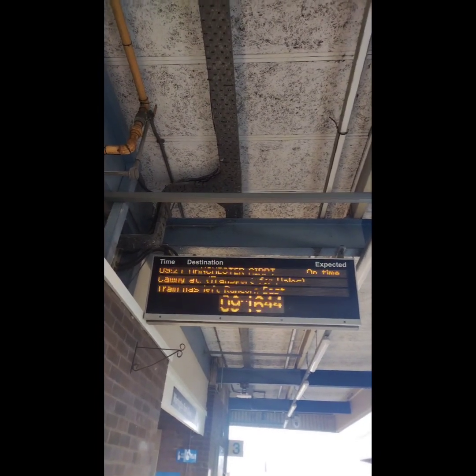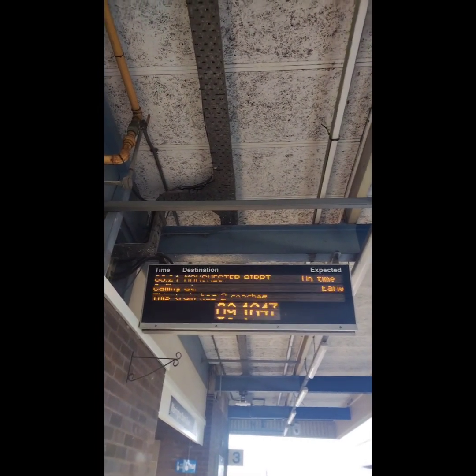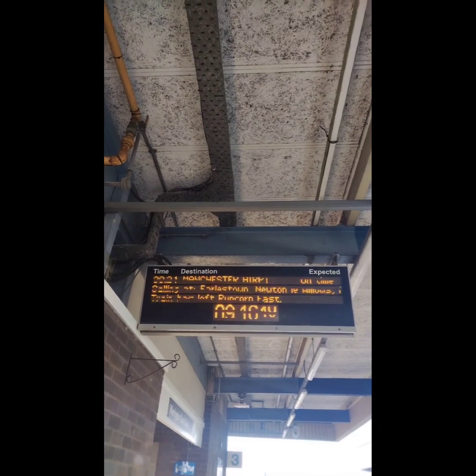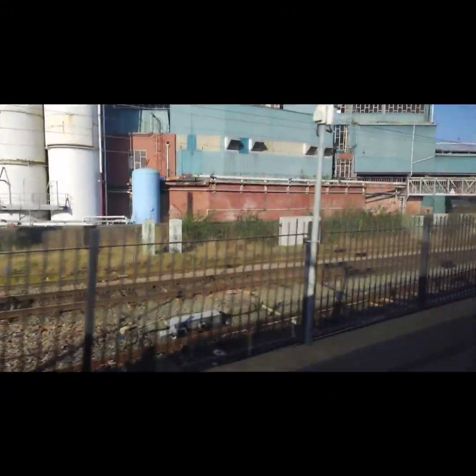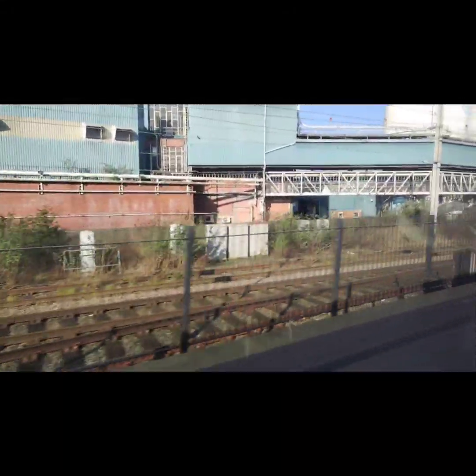So today, guys, I've got the 921 service to Manchester Airport, and I got off at Earlestown. So this is the journey to Earlestown. Enjoy. I'll catch up when we get to Earlestown.